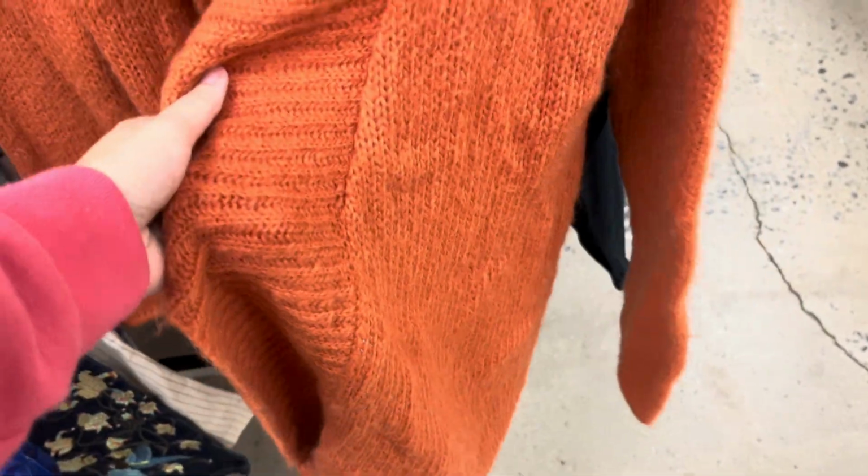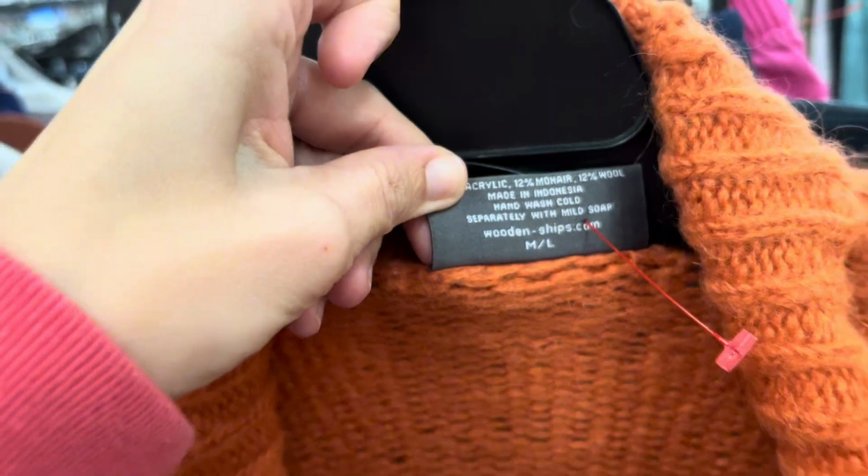Wooden chips. I have heard of that, but this just, I don't know, it's not in very good shape. It looks like it's been washed and it probably shouldn't have been. I don't think I'm going to pick this one up, even though I'm excited that this is the first time I've found this brand.